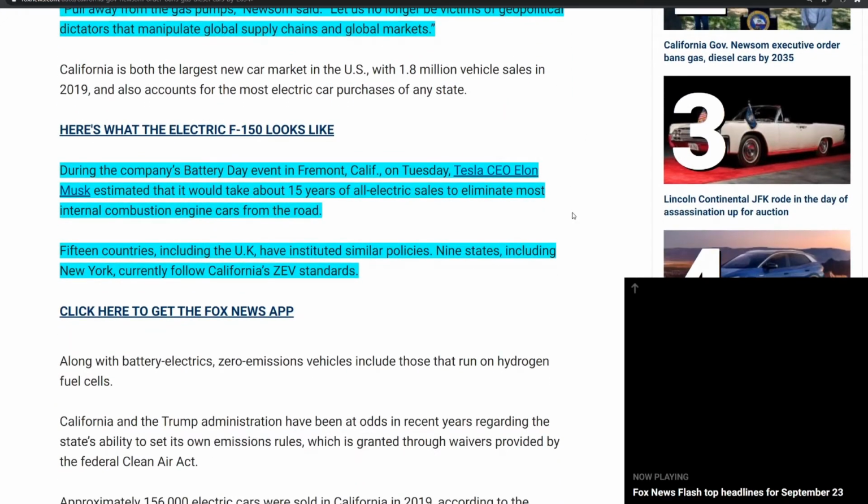But anyway, during the company's Battery Day event in Fremont, California, on Tuesday, Tesla CEO Elon Musk estimated that it would take about 15 years of all electric sales to eliminate most internal combustion engine cars from the road. 15 countries, including the UK, have instituted similar policies. 9 states, including New York, currently follow California's ZEV standards. I'm not sure what those are, but you get the picture. Elon Musk is saying it's going to take 15 years. 2035 is the estimate from Elon Musk, and the governor of California is shooting for the same time frame.